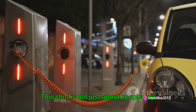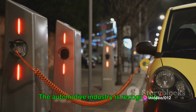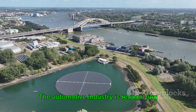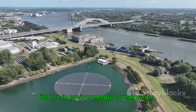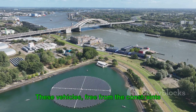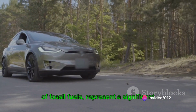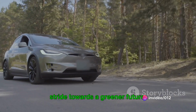This shift is not just about keeping up with trends, it's about a commitment to sustainability. The automotive industry is recognizing its role in environmental conservation, and electric cars are at the forefront of this transition. These vehicles, free from the constraints of fossil fuels, represent a significant stride towards a greener future.